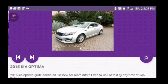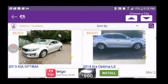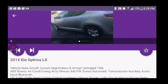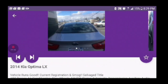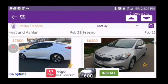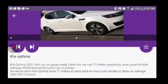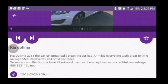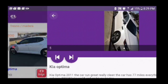So this one they're asking $8,200 for that one. Now here's a 2014, also a salvage title, but this one they're asking $8,500. Now let's keep on. Here's another one. This one, a Kia, this white one. This one's a 2011, so this one's, what is it, 4 years older than mine. It's got 77,000 miles, and they are asking $7,800.